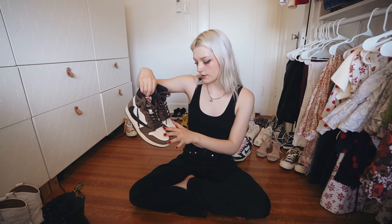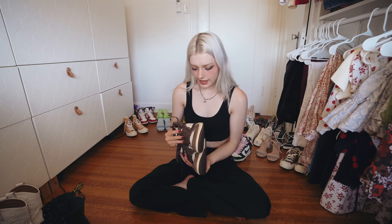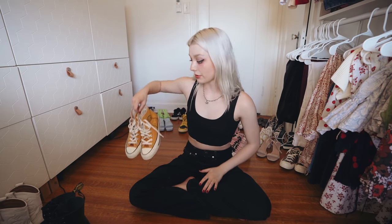I'm very conflicted with these because these go for a pretty penny, and I'm wondering if I should keep them if they're gonna go for even higher in the future. I like these a lot. I think I'm gonna keep these for now. These yellow Converse have my puppy on them, so I'm going to keep these.